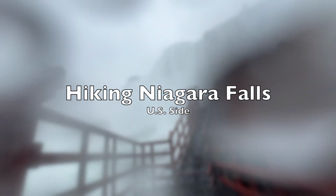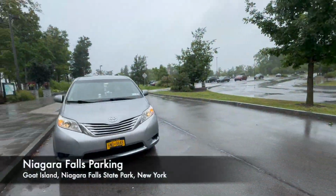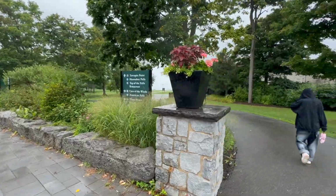Getting totally soaked, man. This is fun. Starting from the parking lot there and heading up to see the various sites this way.